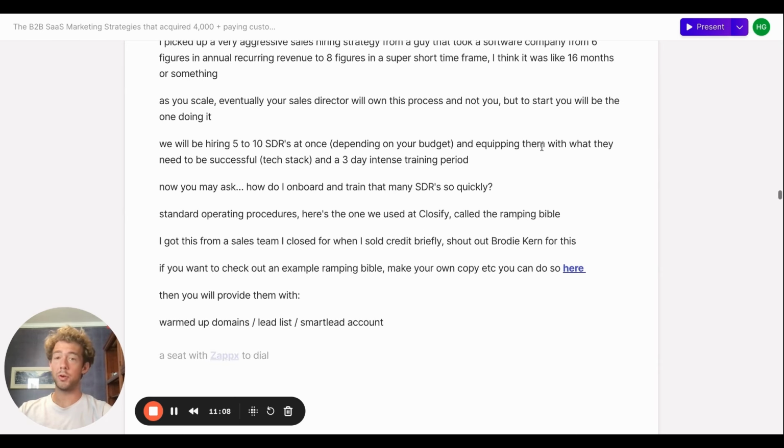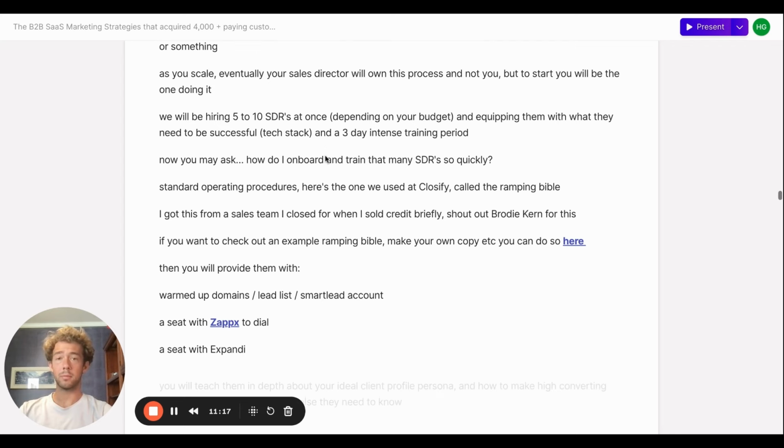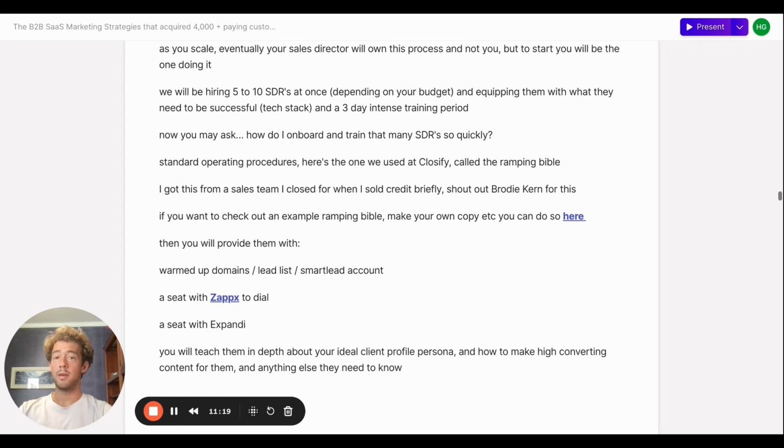But to start, you will be the one doing it. So we will be hiring 5 to 10 SDRs at once, depending on your budget, and equipping them with what they need to be successful, so their tech stack, in a 3-day intense training period. Now you may ask, how do I onboard and train that many SDRs so quickly?